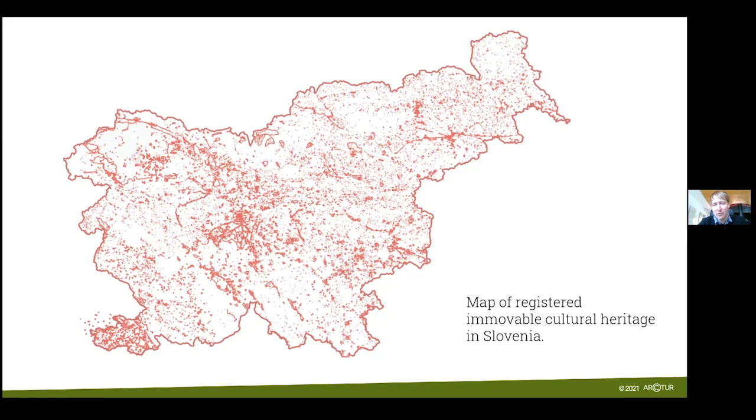So here on the screen you see a map of Slovenia. We call it a chicken of Slovenia with these little dots. And these little dots are immovable cultural heritage in Slovenia. So quite a lot of them. Each of these dots has its own story and its own reason why it was put onto this map of immovable cultural heritage. But most of these units are not known to the public. It's not a touristic site. Its story is not told.